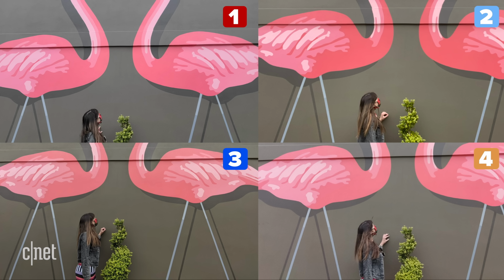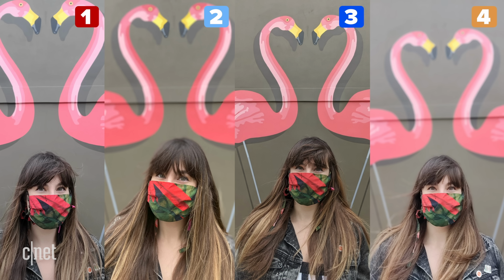All these photos are straight out of the camera in a 4:3 aspect ratio, and there's definitely no beauty mode applied, no edits, and no filters.